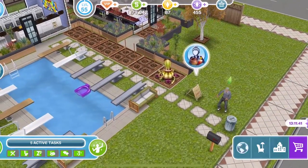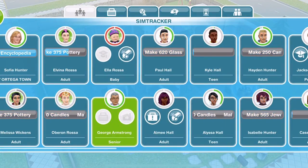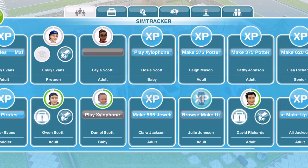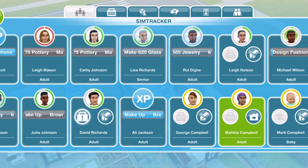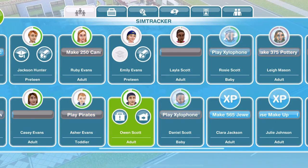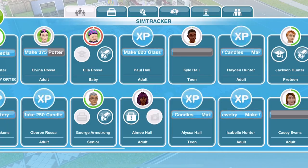Seniors can't take part. Okay, I thought the seniors could do the fashion design, but they can't. Can teenagers? I'm not sure. We'll have to go and have a look, but let's head back to that place. Where are they? So let's have a little look. So we'll bring over as many adults as I have free at the moment. And we haven't got any teens. I was going to say, we'll try and bring a teen.